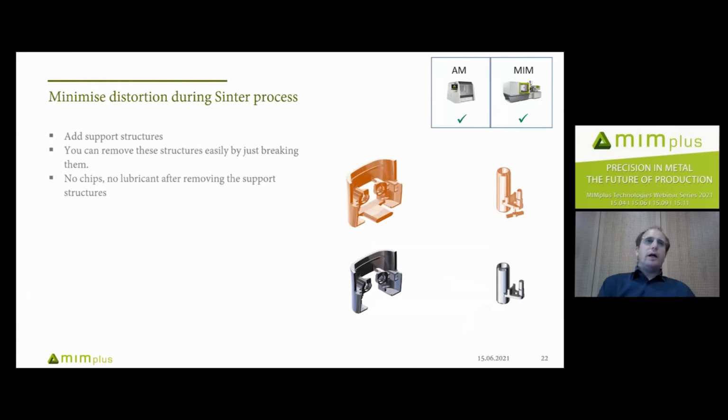Or you can add support structures. In other processes, you will do this because it's a lot of effort to get such a support structure. If you want to mill it or so on, it's very, very cost expensive. In MIM or AM, it costs you nothing. Just change your design, add the support structures where you need it, and afterwards you remove them. Most you can break them away, so you have no chips, no lubricant after removing it. It's very cheap to remove the sinter support. That's something you may think of as well.